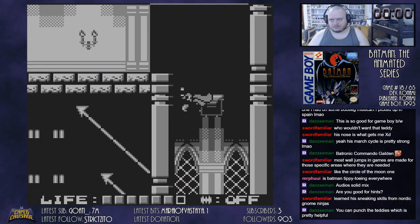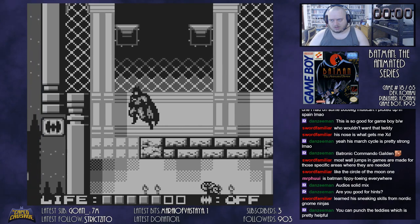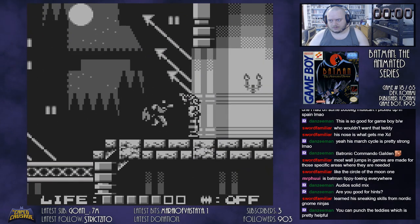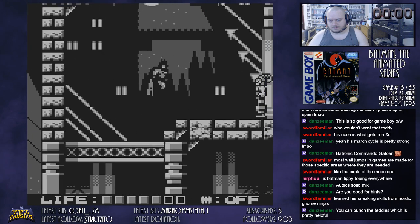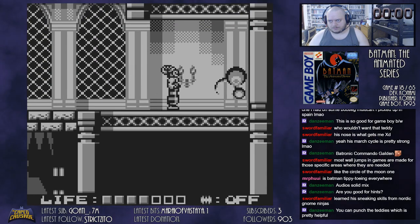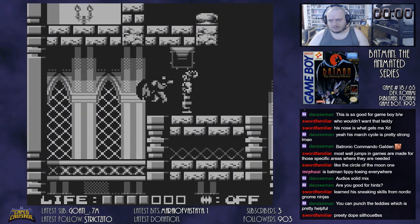But I'm realizing another issue that I've kind of forgotten about: making sense of the visuals, like seeing what's in the background and what's an actual wall or platform. I mean, that's kind of a typical Game Boy issue, but it seems like it's potentially pretty bad here. I'm just gonna ignore those batarangs. Well, we'll see about trivial. Might take a few tries.